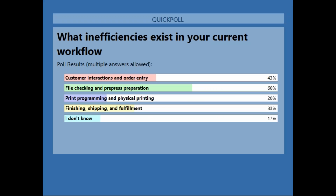So it looks like our greatest one as far as inefficiencies is file checking and pre-press preparation. Right. And then the second there. Yep, 60% of the people are doing that. That's been a problem in the printing industry forever, right? Mm-hmm. All right, let me go to the next poll question.